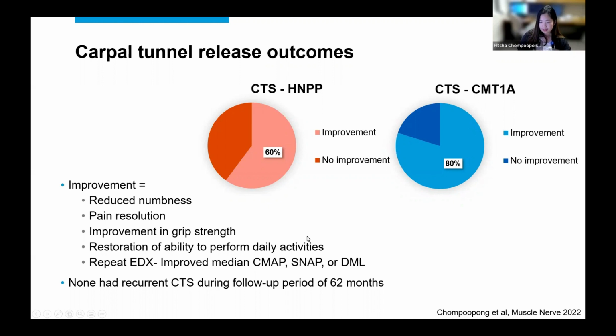So we found that the success rate of carpal tunnel release in CMT1A was similar to the general population, which is 80% improved after surgery. In contrast, the success rate of surgery in HNPP patients is a little less than the general population.